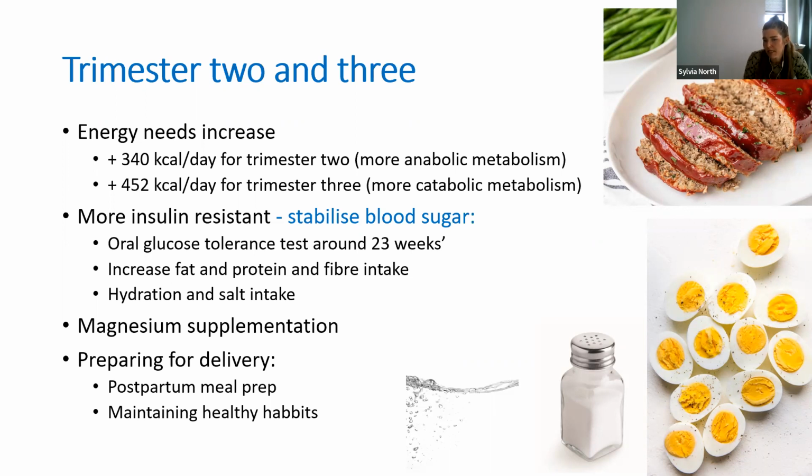This is why we typically have the oral glucose tolerance test around 23 weeks. If you don't know what the oral glucose tolerance test is, it's anywhere between a 50 and a 75 gram glucose drink that may be taken non-fasted for the 50, fasted for the 75. And we're looking to see if she has a high glucose peak in response to drinking sugar.